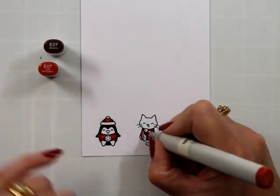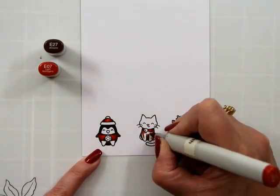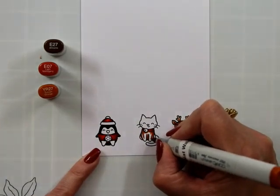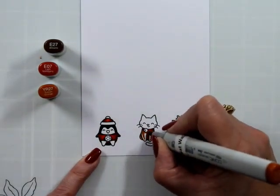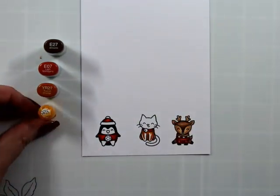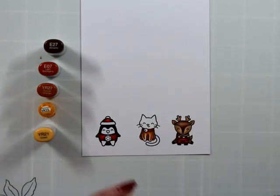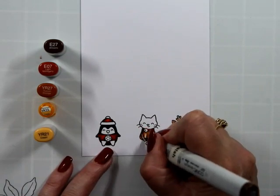The cat, we've got E27, E07, YR27, YR23 and YR21. I am not a cat person. Sorry. I like them. I just don't own them.